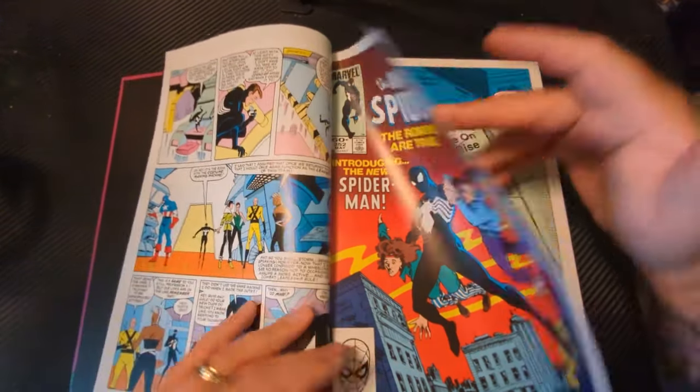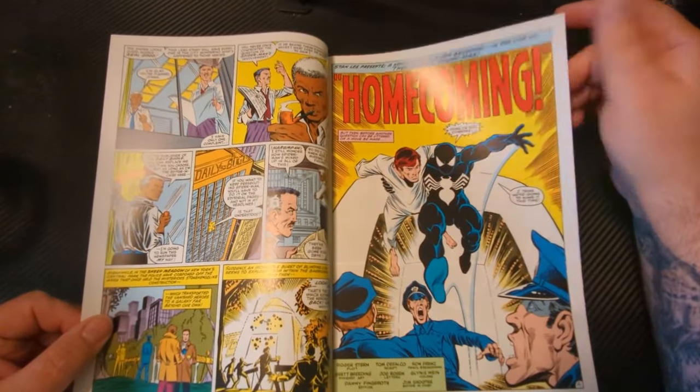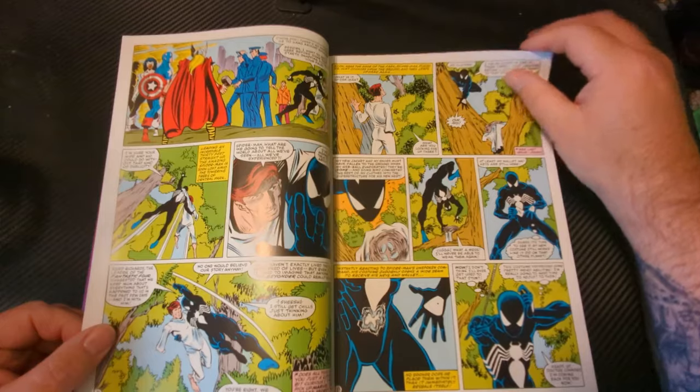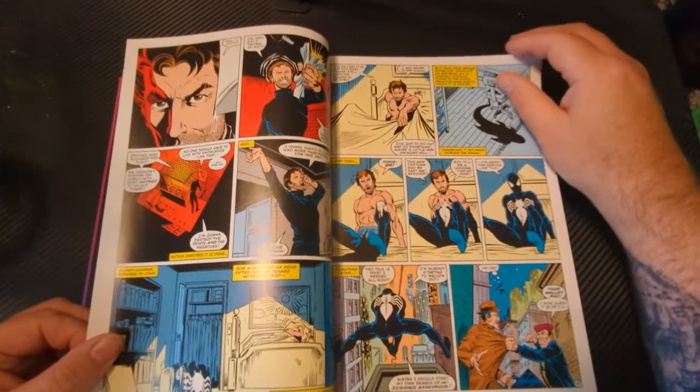And here's issue 252 of Amazing Spider-Man. The heroes were missing. They're all back now. The Beyonder, this is all after the Secret Wars. Everybody's back, and he's wearing his black suit. Just a typical day of Spider-Man doing his Spider-Man thing.